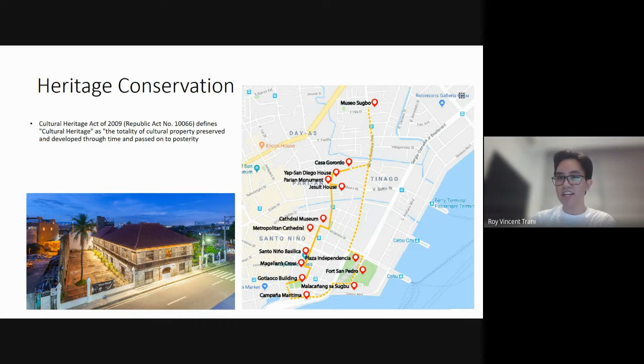So a lot of our areas in the Philippines have historical sites. And this is one of the main attractions in Cebu, being one of the older cities in the Philippines. We have several heritage sites. And in fact, the local government has created this yearly event called Gabii sa Kabilin, which is basically a heritage walk. It starts out here in the Museo Sugbo. It goes down to Fort San Pedro, our historical fort, going down to Malacañang sa Cebu, basically a building that was designed to look like Malacañang in Manila.